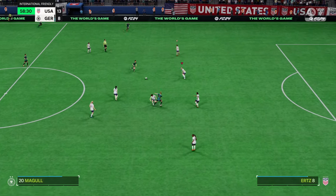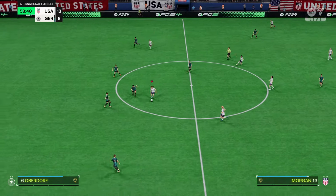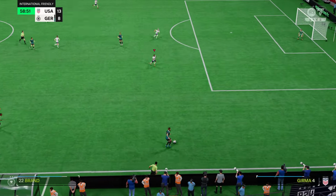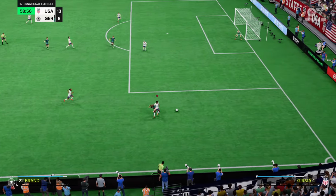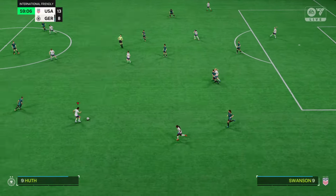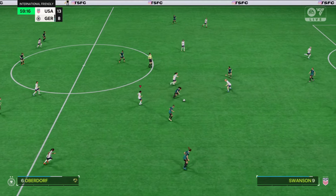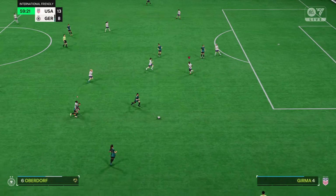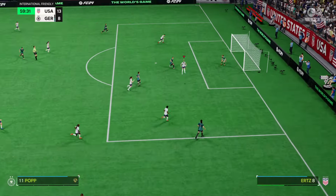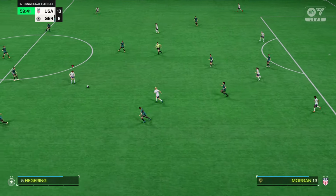Alexandra Popp. On to Magul. Very quick thinking there. Germany using width to good effect here. Well, nothing comes of it. It looked promising. That's useful play. Struggling to get it away. Well, threat averted.